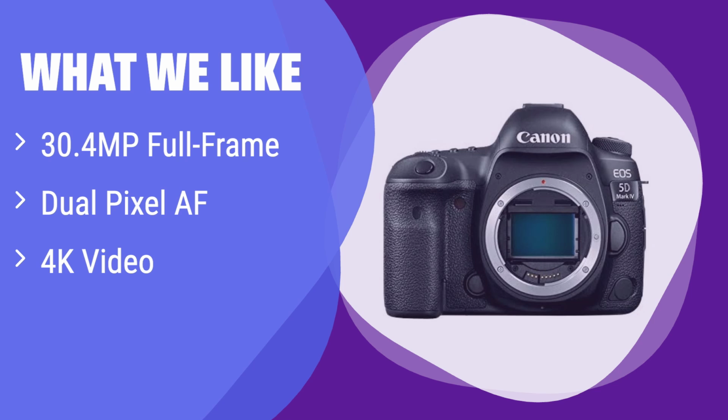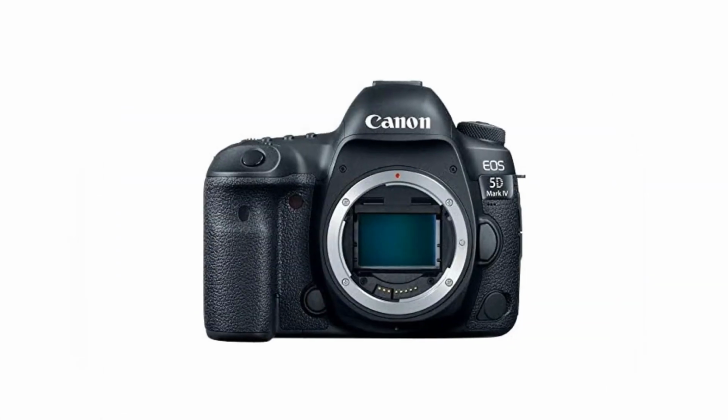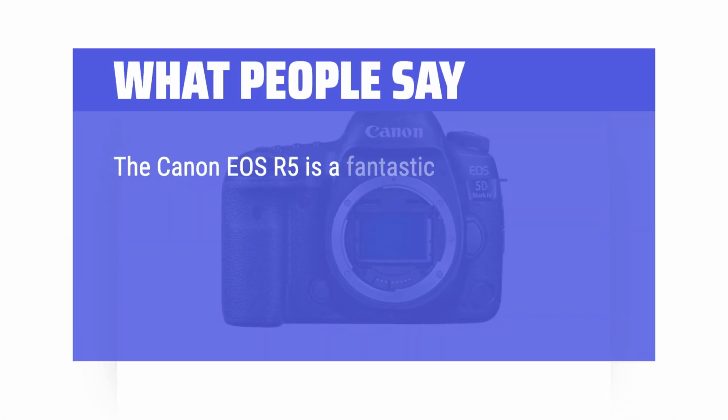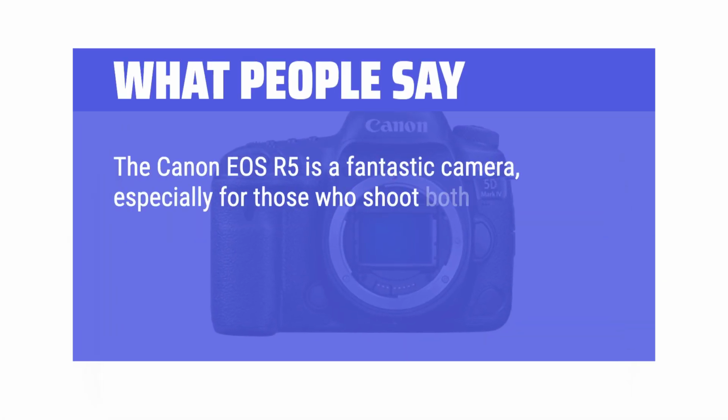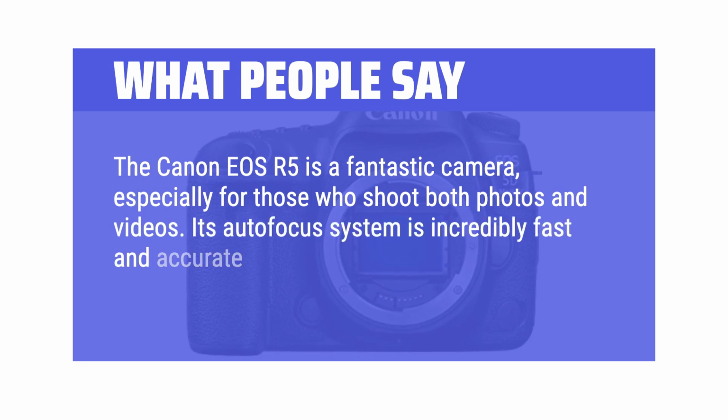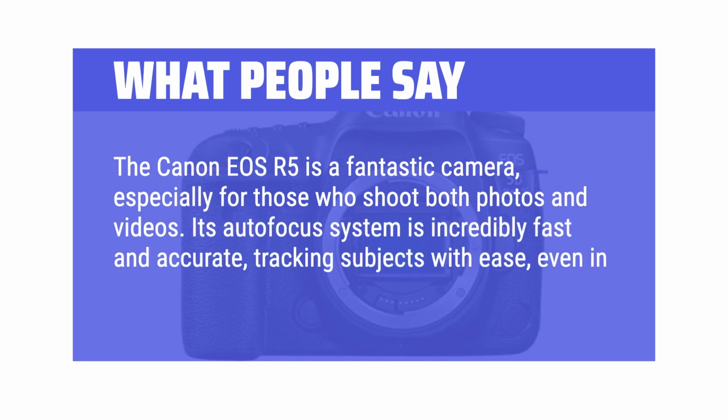If you're a seasoned photographer or videographer who values reliability and top-tier image rendering, this is an excellent option. What people say. The Canon EOS R5 is a fantastic camera, especially for those who shoot both photos and videos. Its autofocus system is incredibly fast and accurate, tracking subjects with ease, even in challenging lighting conditions.